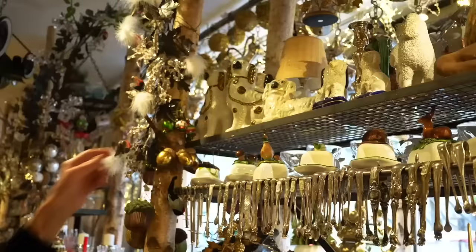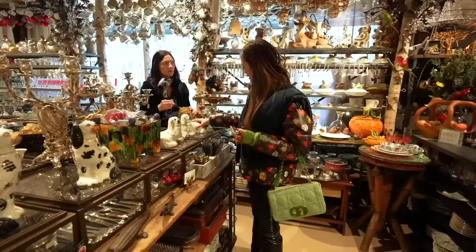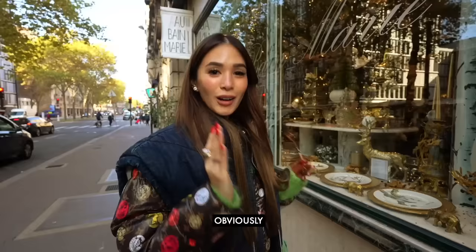This one? Yes. It always has to be a pair, right? Yes. Normally, yes. It's England. No, it's England. Everybody in England had one set. The cheminée. Yes. Also had this. Pair of Staffordshire, yes. Obviously, that was my most favorite store.